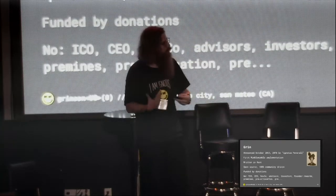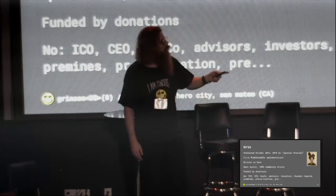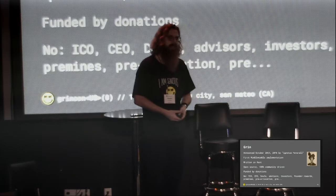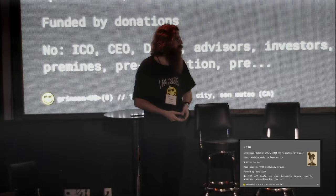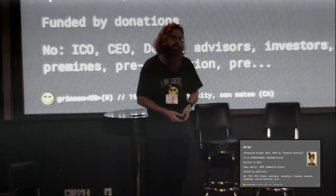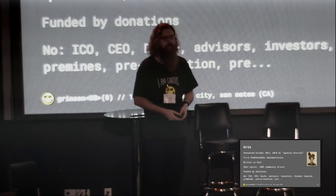And some information on the project itself. Some of this has already been repeated, so I'm going to go fast over it. Igno created this just shortly after the Mimblewimble paper was announced. It's written in Rust. It's fully open source, community driven, funded by donations from the community. And there's no ICO, there's no CEO, there's no devco, there's no advisors, there's no investors, there's no founders rewards, there's no pre-mines, there's no pre-allocation, pre-anything. The aim has been to create a fair project.